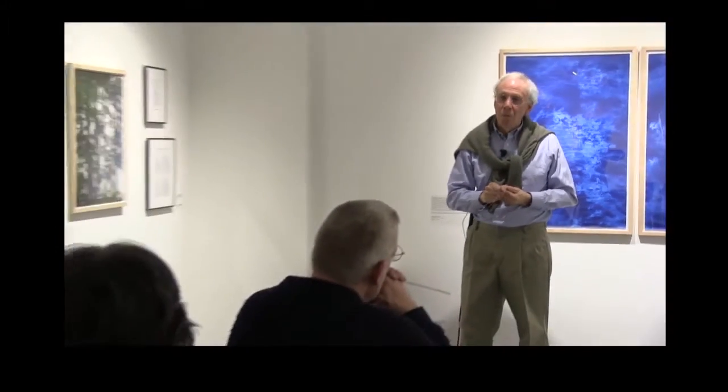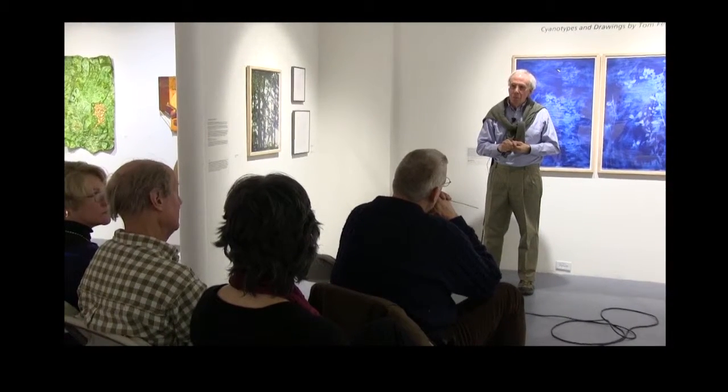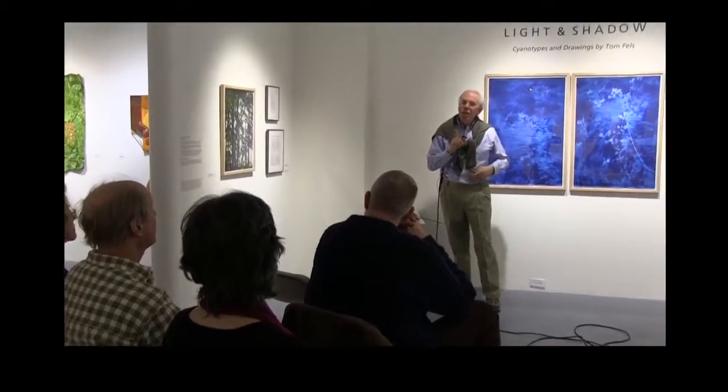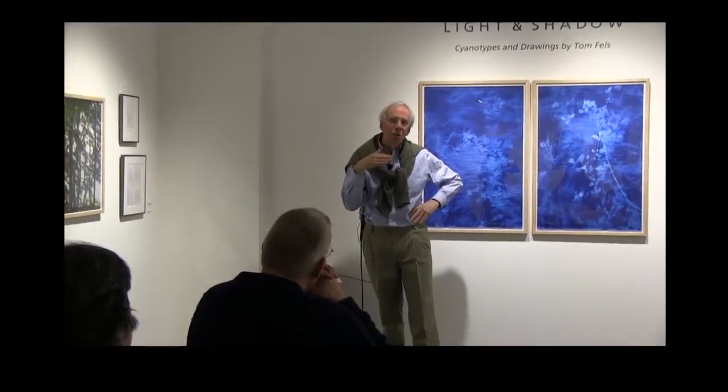So you have a drawing on a piece of translucent paper, put that on top of the light sensitive paper. And that way you can create several images. Oh, right, it's repeatable. Right. Now, one thing that I did also with this process, which I didn't think to mention, I was thinking about this also.